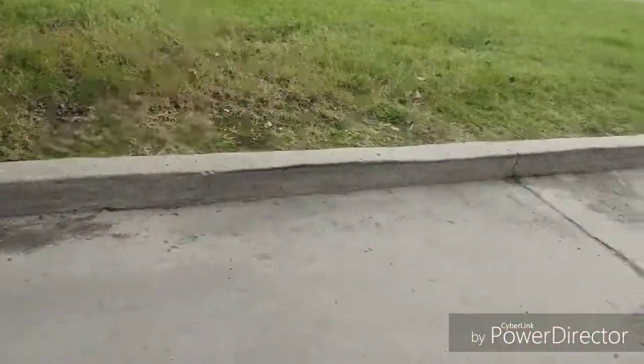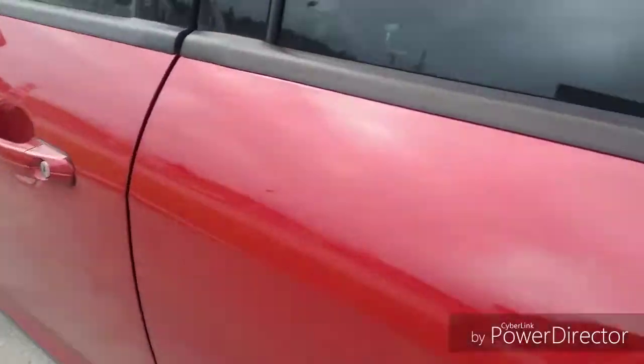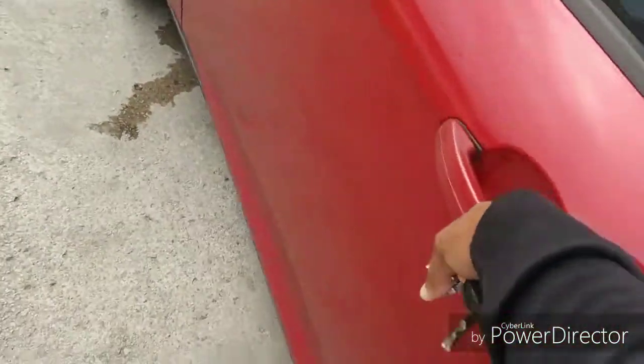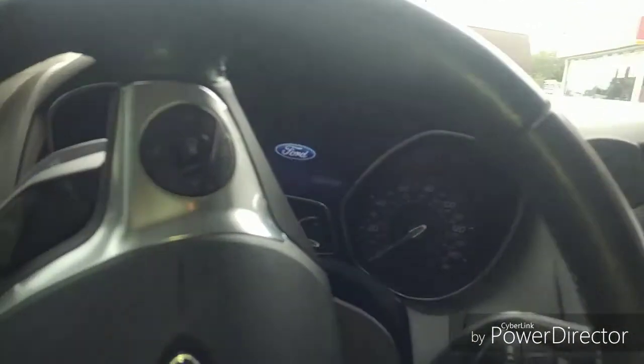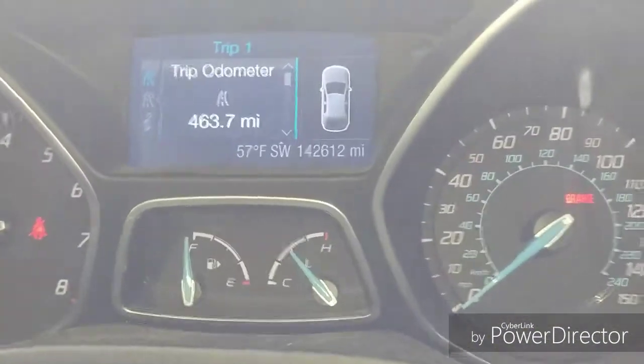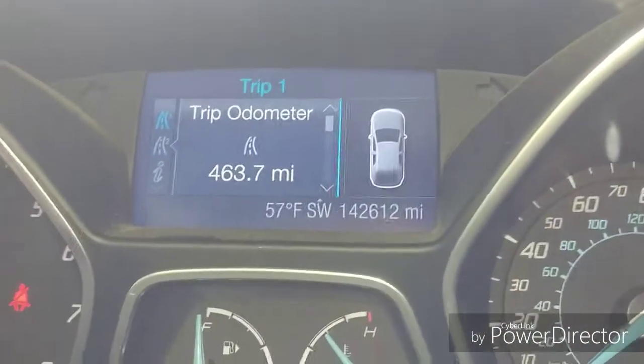12.2 gallons. That's actually pretty impressive considering this car only holds 12 gallons. So, real quick. Alright, so here's where we are. We are in a place I think it's called Montego, something like that, in Tennessee. And so I used 12.2 gallons out of a 12-gallon tank, so I'm really impressed with that.